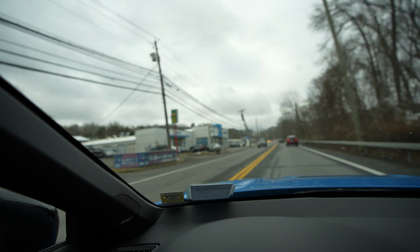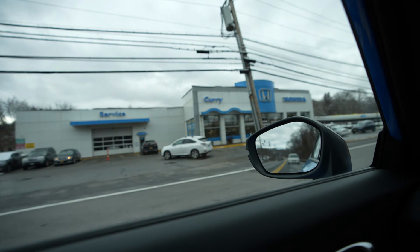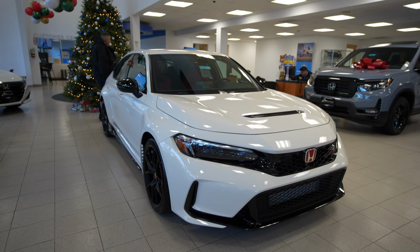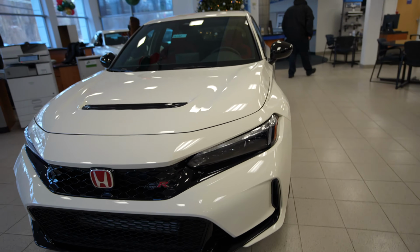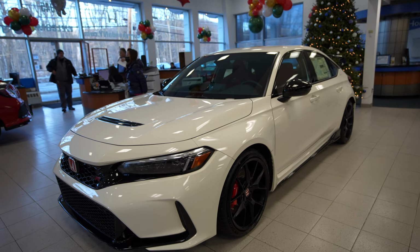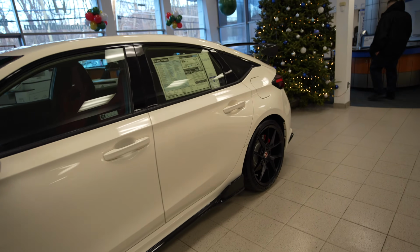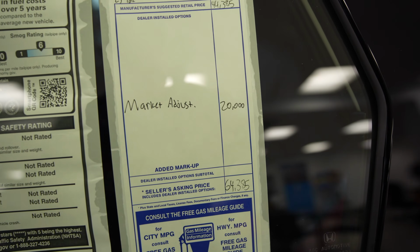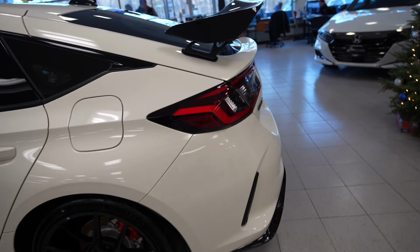So we're actually driving by the Honda dealer, turn left into the parking lot, that was asking $20,000 over MSRP. So we stopped next door at Curry Honda here in Yorktown, taking a look at the Championship White Type R that they have here. It's actually the first time seeing this color in person, but this dealer is known to be asking $20,000 over sticker, which is absolutely crazy. And it's probably why it's still sitting on the showroom floor.